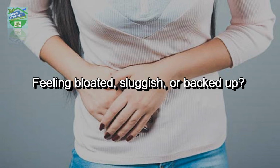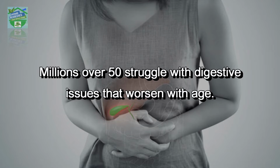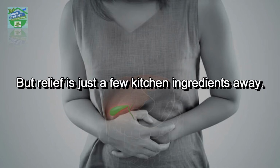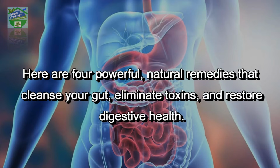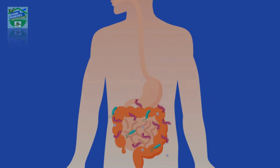Feeling bloated, sluggish, or backed up? You're not alone. Millions over 50 struggle with digestive issues that worsen with age. But relief is just a few kitchen ingredients away. Here are 4 powerful, natural remedies that cleanse your gut, eliminate toxins, and restore digestive health.